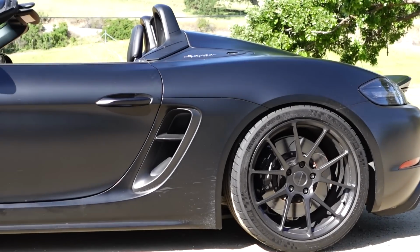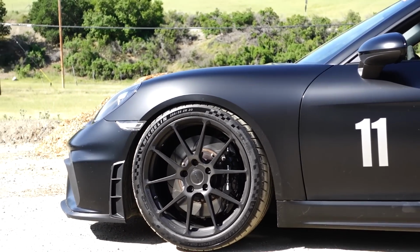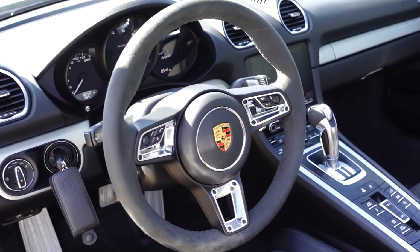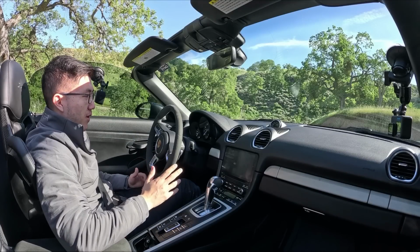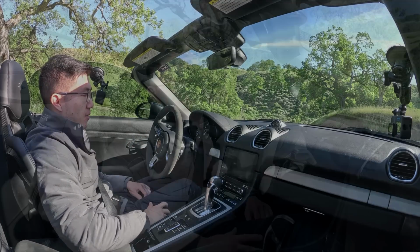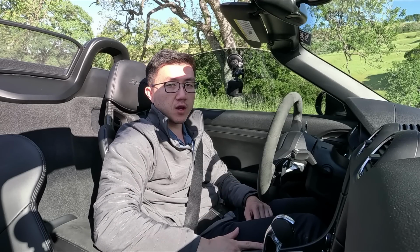go-fast looks. Now, not only do I think that's not true for the original 986 Boxster, but this 2022 718 Boxster Spyder is anything but an all-show, no-go kind of sports car, and I'm going to drive this car today and explain why. This car's owner, Jeff, is the perfect example of the right kind of owner for a Boxster Spyder. He runs the YouTube channel Turn In Track Out. I'll put a link to his channel in the video description.